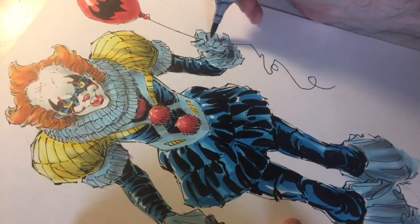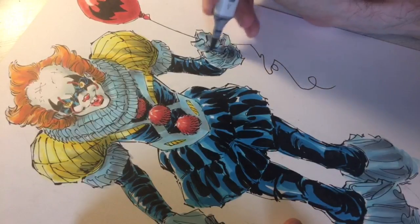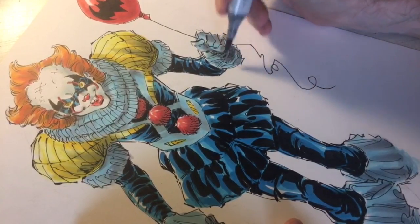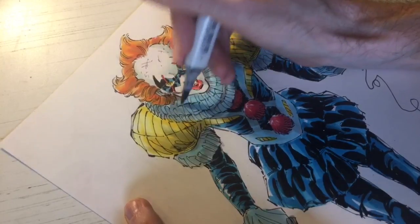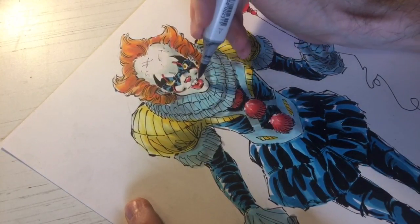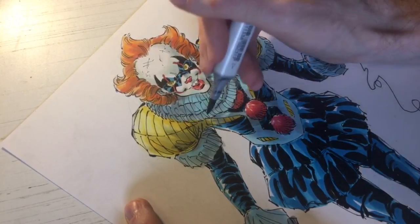I'll be looking at things in real life and noticing, where's there more light, where's there less light, where's there more shadow, where do shadows concentrate, where do they get darker? Keep these things in mind when I do my illustrations as best as possible. Where would I have more shadow? I mean, only the shadow knows.